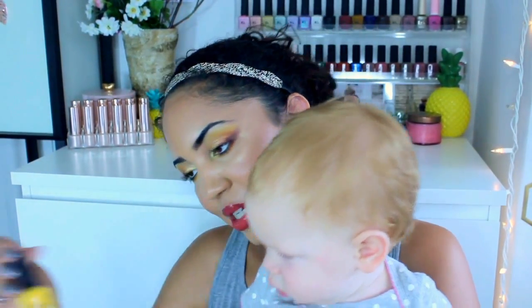Again, not wearing it today. I'm wearing Wet n Wild, but I have been wearing this quite a lot and I really do love it. You show them this one?